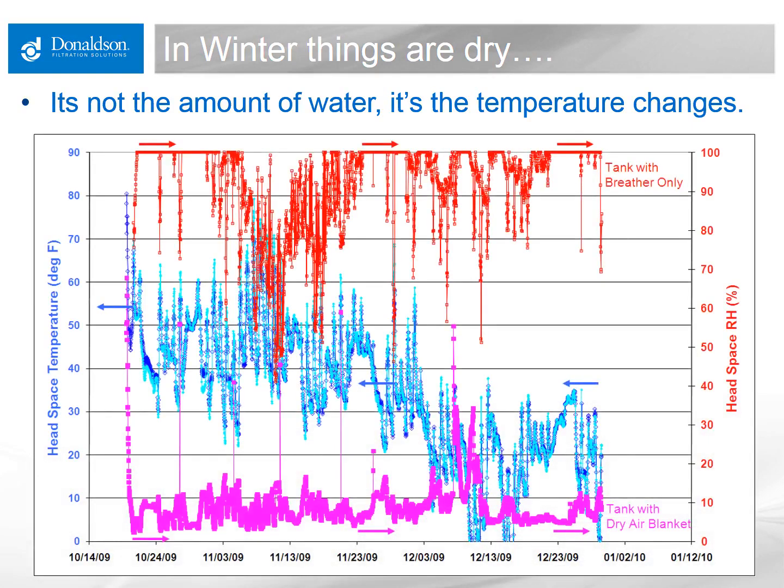This is a fairly complex graph. I'd like to take some time to step through it to explain what's going on inside that tank that seems to look the same from the outside all year long. If we look first at the light blue line that starts over on the left, you'll see that axis is labeled headspace temperature. There's a temperature sensor in the headspace of an above-ground fuel storage tank in central Iowa, in this case from October into January several years ago.